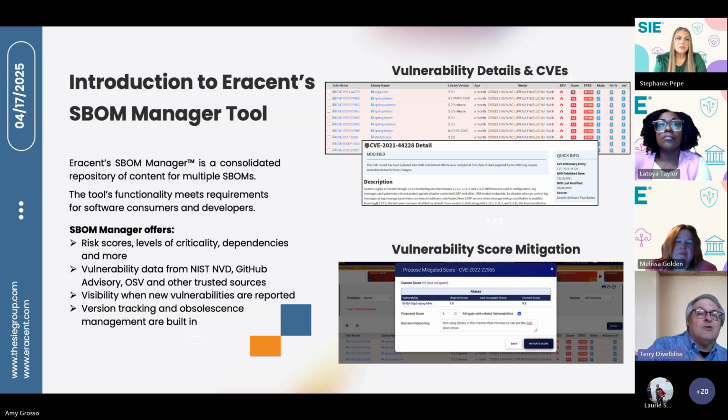How quickly do we need to prioritize fixing this? And looking at dependencies. Vulnerability data, as we said earlier, is brought in from NIST, the NVD database, GitHub Advisory, OSV, and other trusted sources that are used around the world to get this all in one place and do the analysis. Gives you a lot of visibility. When a new vulnerability gets reported, you immediately know, do I have anything that's impacted based on the info that was in the SBOMs? And you're also looking at version tracking and obsolescence management.